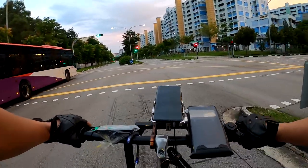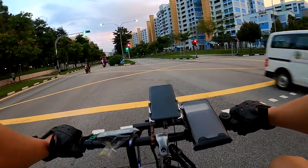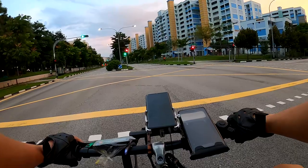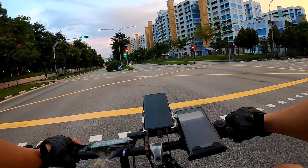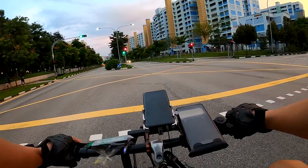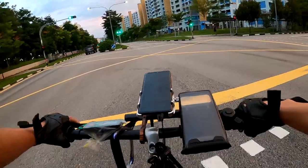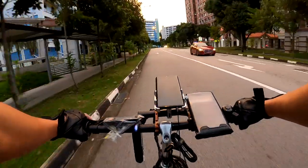This is something I think everyone should know if you want to book shifts. Okay, the question would be, when would the shift slots be available for booking? New shift slots are released every Friday evening for the following week, Monday to Sunday. Can I book my shift on the same day? Yes, you definitely can book your shift on the same day if your shift is still available and it has to be 2 hours before the shift start. Example, the shift is between 5 to 8, so 3 p.m. or before you are allowed to book, if it's still available. But I think 3:01 no more already lah. I don't think anyone will book at 3 p.m. one lah.